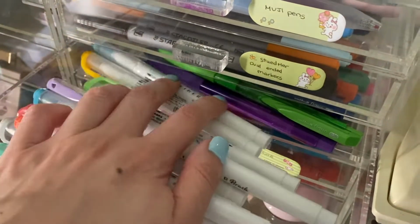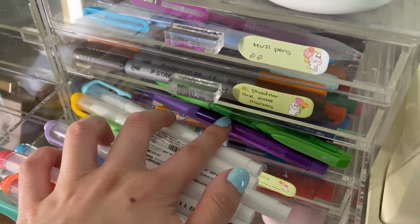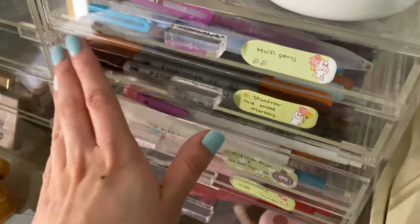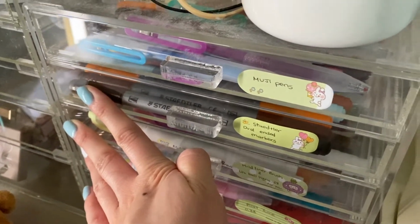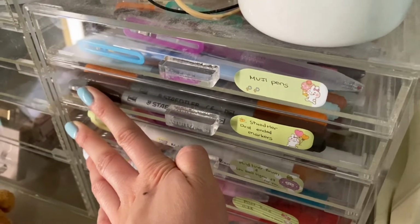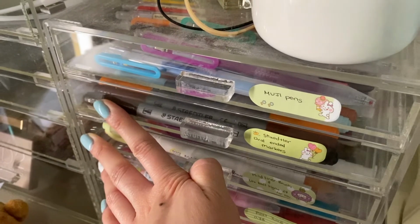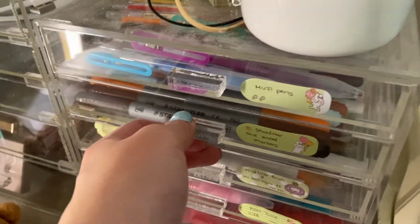And then in the back where I've tried to separate it, I have the Uniball Signo. These are 0.28, so I do like very fine tip pens. When I started off my whole planner journey online, I've always been obsessed with fine tip, but recently I've been really getting into 0.5 and thicker pens. I don't know, that just feels more satisfying at the moment.